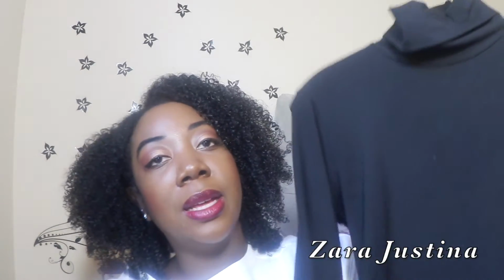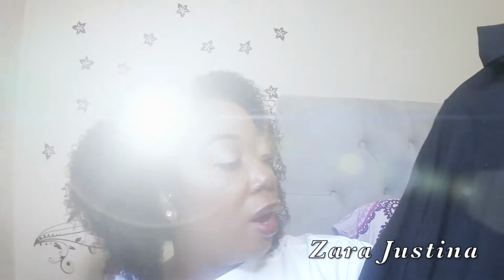And I really love Alexander Wang and T by Alexander Wang. Their t-shirts and their quality is just amazing. So I'll get a lot of use out of that t-shirt. Another top that I've been enjoying using is this black turtleneck from American Apparel. This, again, is kind of borderline.